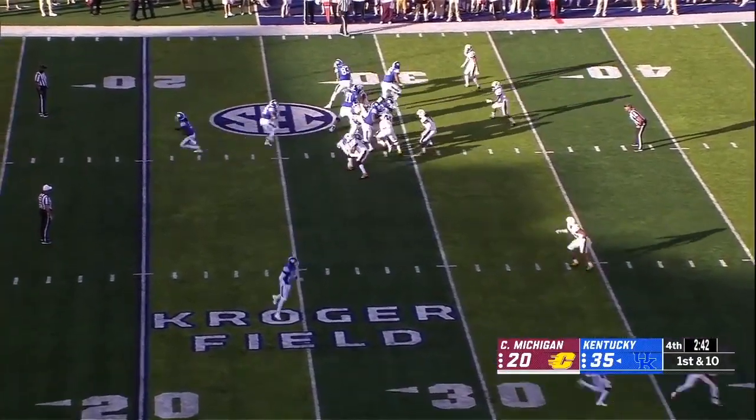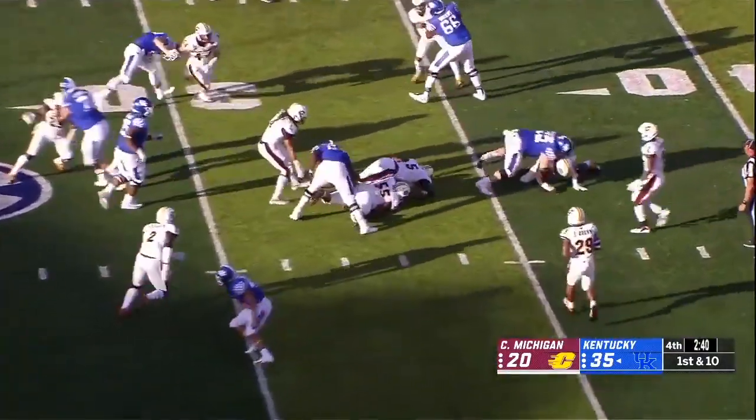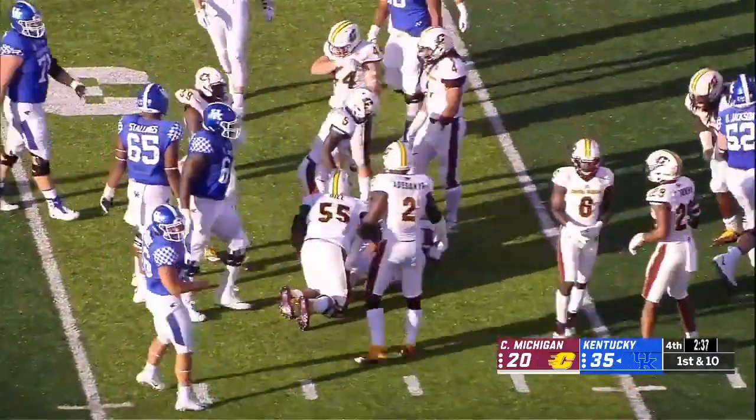The SEC, as it stands, and things will change, they'd only be favored in likely one of those games.